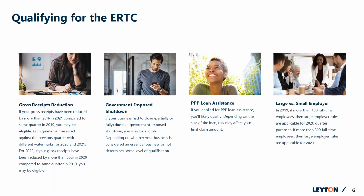For 2021, you would look at your first quarter of 2021, look at your gross receipts. So this is all the income, everything before any types of expenses, and you would compare that with the same quarter, your first quarter of 2019. You would look to see if there's been a reduction of more than 20% in that quarter. If there is, then you are eligible to claim the retention tax credit. For 2020, the rule is a little bit different as far as percentage-wise. It still takes the same quarter for 2020 and compares it with the same quarter of 2019, but instead of using a 20% reduction, it looks at a more than 50% reduction in gross receipts in order to qualify.